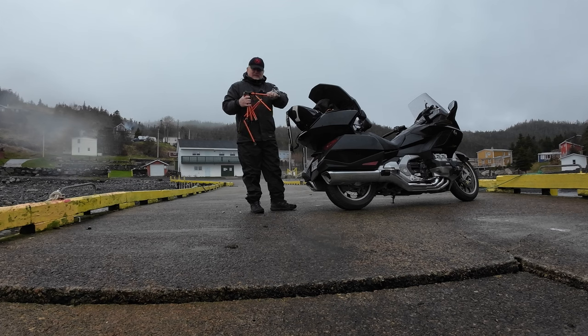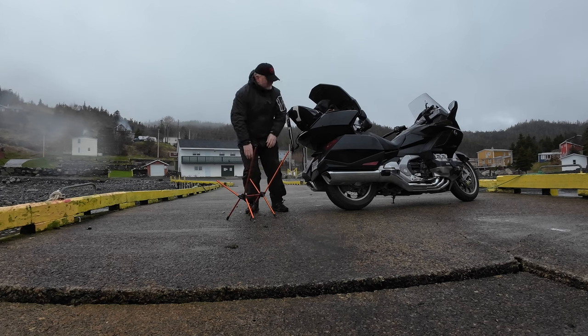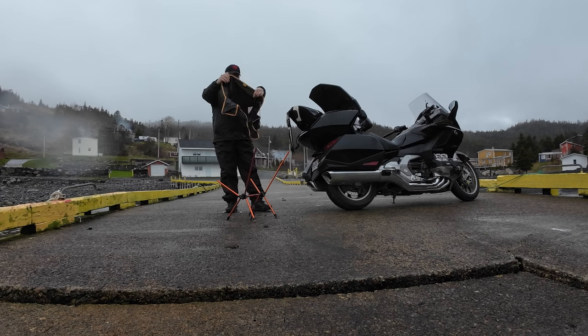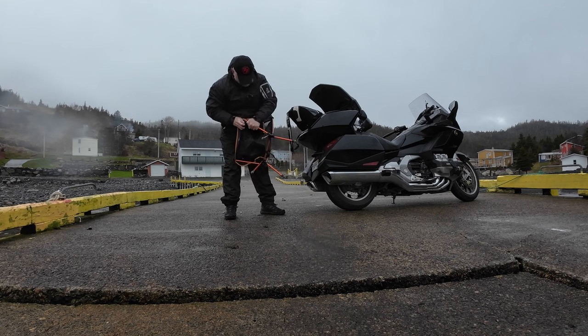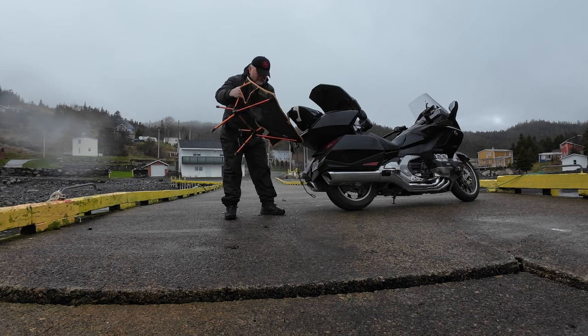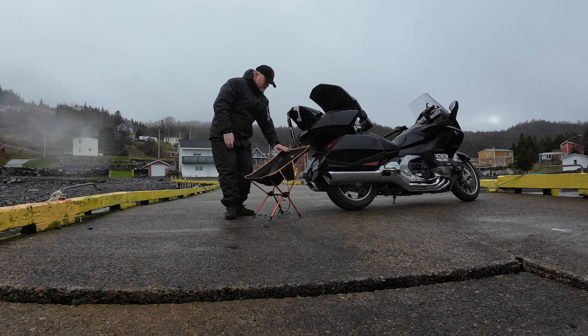You just simply stick together, like little magnetic, elastic contraptions. I don't know how to explain it. I'm out of practice. Technology. At least the rain is holding off somewhat. What do I got going on here? Oh, it was hooked. That's why. There we go. All set.